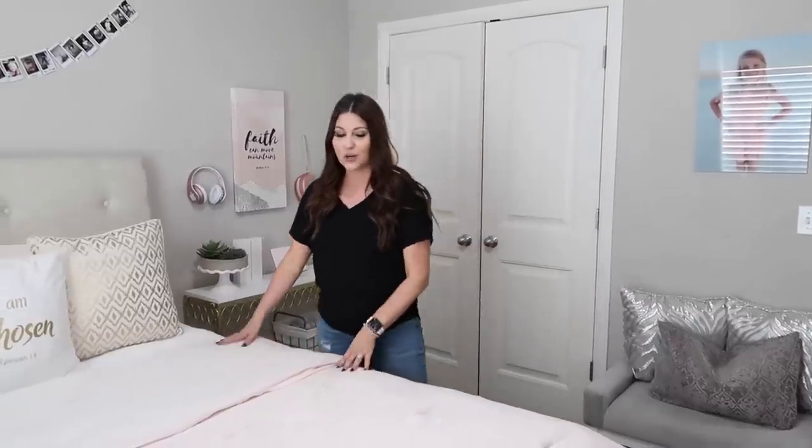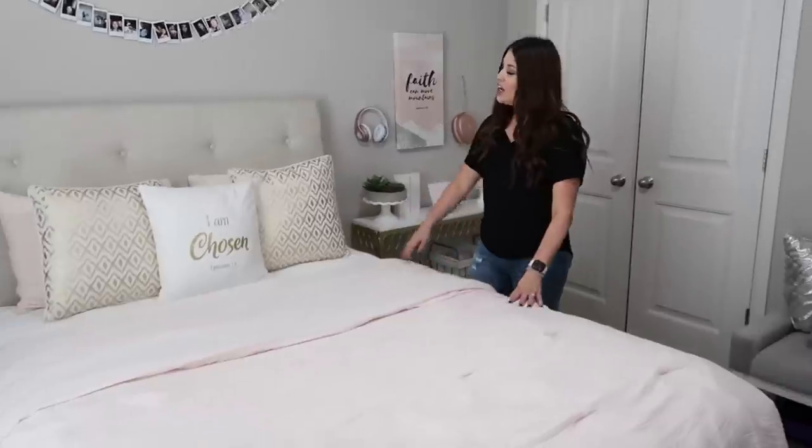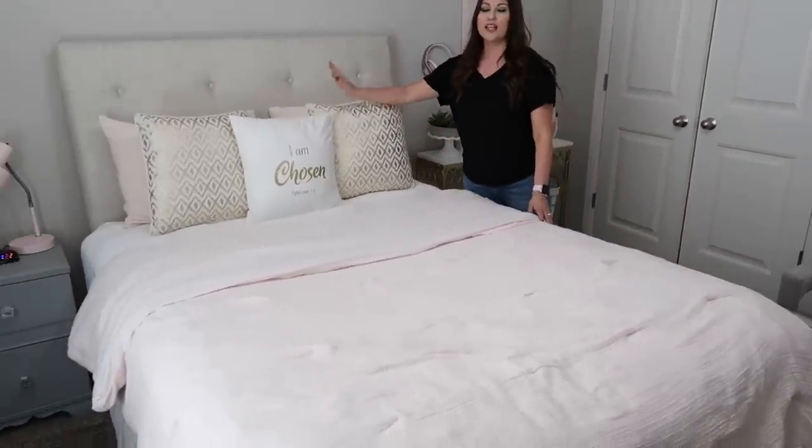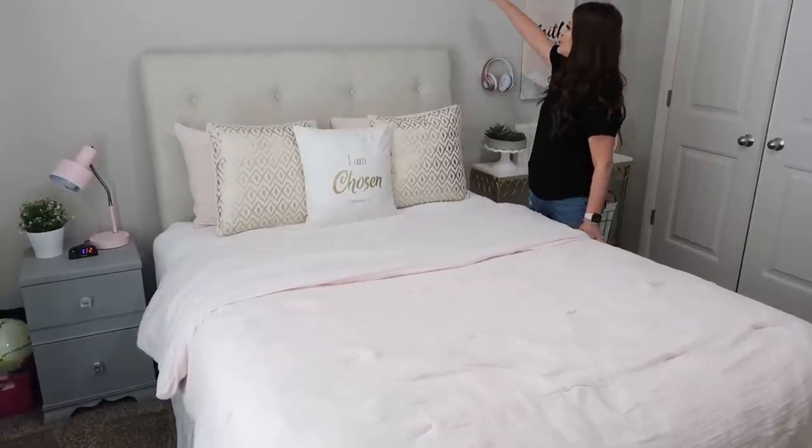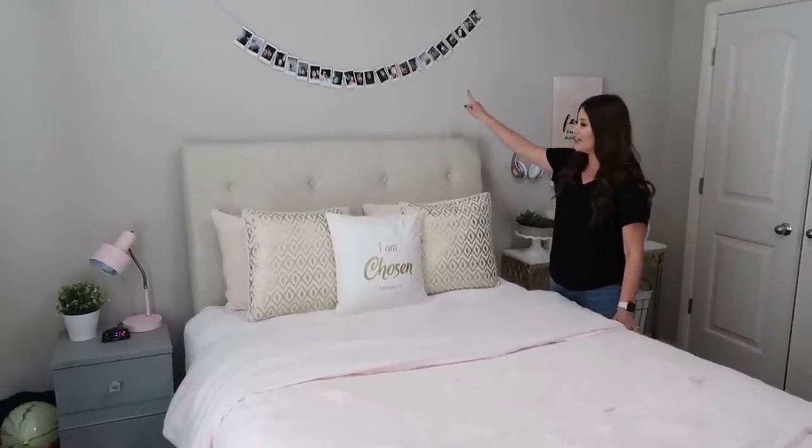Okay, now we're in my daughter's room. This once was my beauty room. We flip-flop these two rooms all the time, but I think we're both finally happy with how it's working out. This is her bedding. It's from Target. All of her pillows are from Ross. I love Ross pillows. They're just so affordable. And then she's just hung some pictures up here that I love.